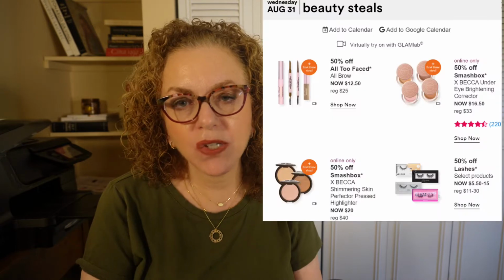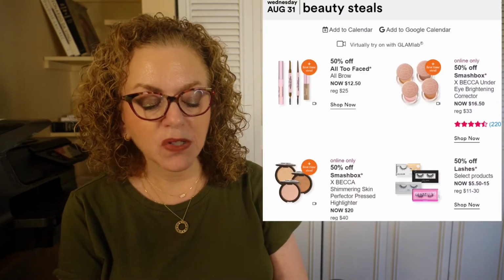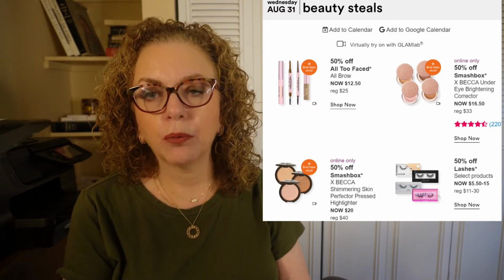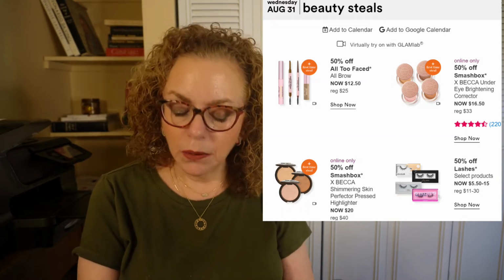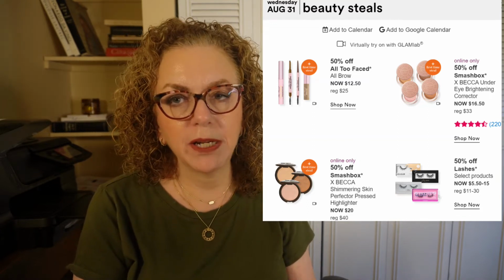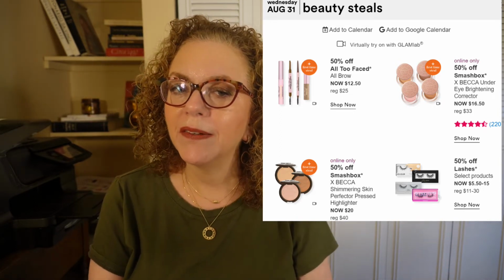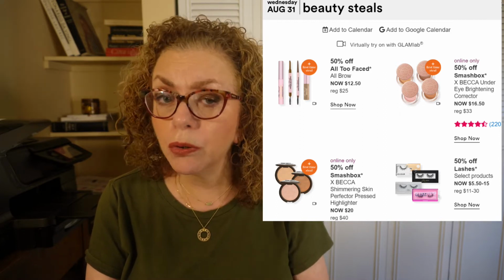On Wednesday, August 31st, you may want to consider the Smashbox BECCA collab, the Under Eye Brightening Corrector for $16.50, or the highlighter for $20. BECCA went out of business, I believe it was last September, but Smashbox salvaged these two products because they were so iconic. I probably won't be picking them up just because I have an under eye brightener that I'm happy with. I really don't need two, and I have a highlighter, but both of them are really well loved.